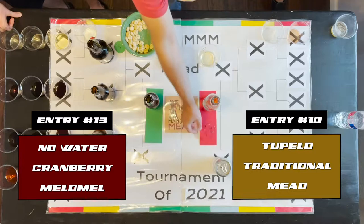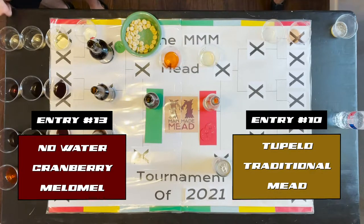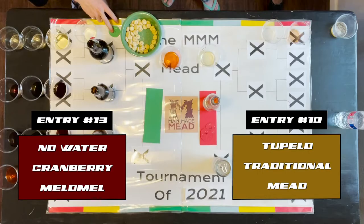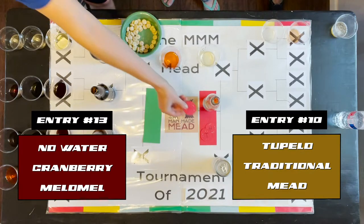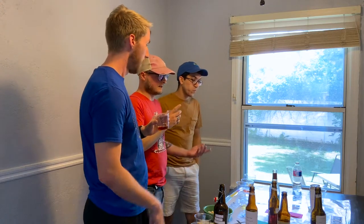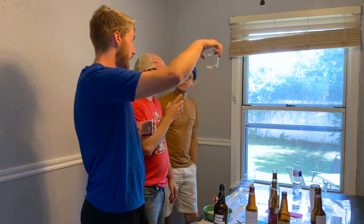Number 13? You're right, man. 13 is good. But comparing them head-to-head, this one has a little too much acid tartness to it. 13 is just a little too grippy. I will agree. I mean, it does cranberry well, but I think cranberry is too acidic for something like this.